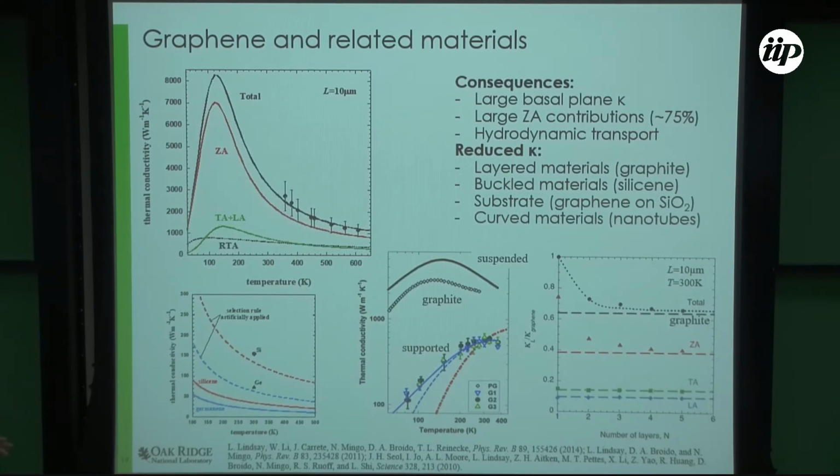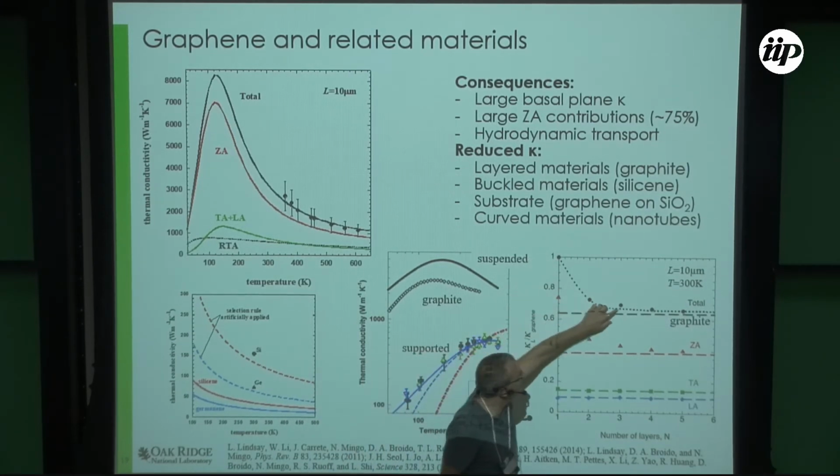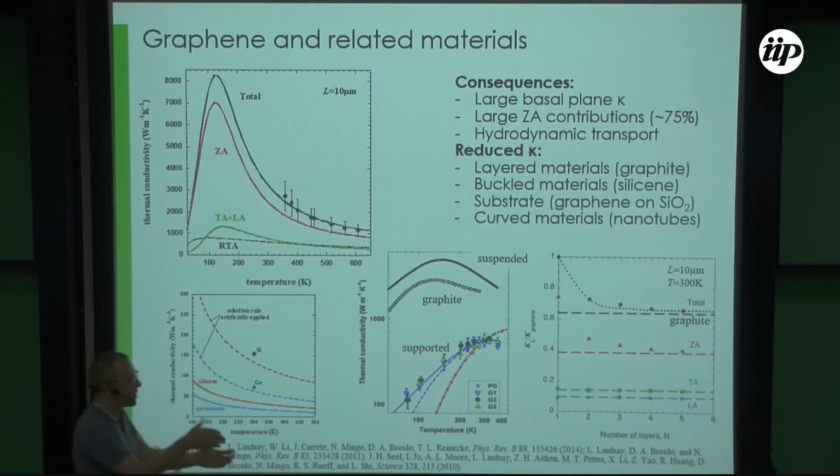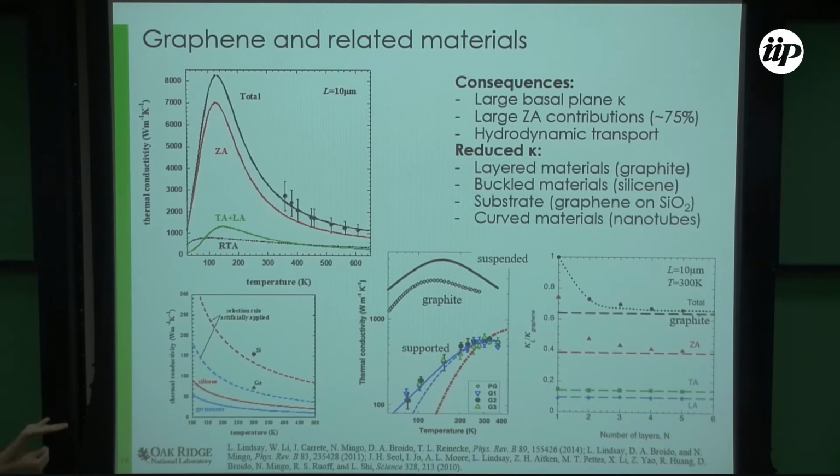What I really liked about this work, though, is it gave me insights into other things, not just graphene. It let me understand, say, what happens when you couple layers together. When I couple layers together, I get a drop in the thermal conductivity. It goes from here to here, and then converges to that of graphite. The reason I get that drop is when I couple the layers, I break that reflection symmetry.